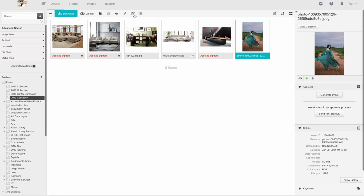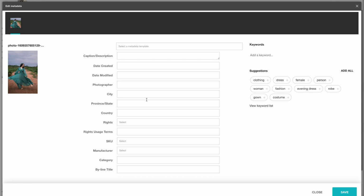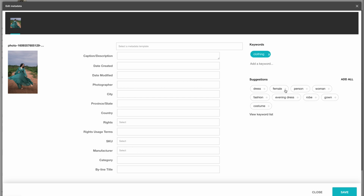and if we take a look, we'll see a number of different things. There is meta information that we can add or modify. This will be pulled in from the photo or the image itself if it's available. You can also see that there's machine learning going on, giving us different options on tags that might be applied. So for example, clothing, female, dress, fashion. We might even want to put in some colors or things.